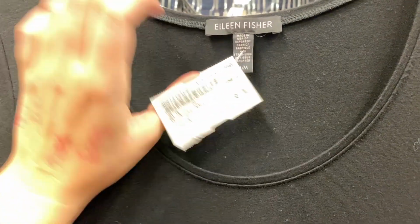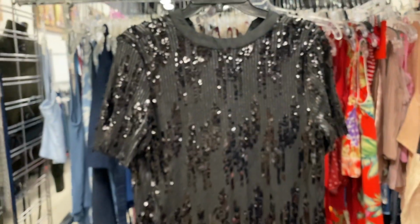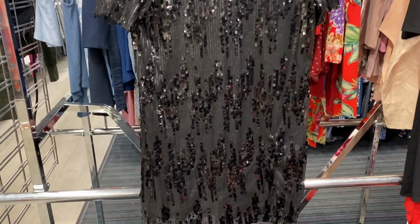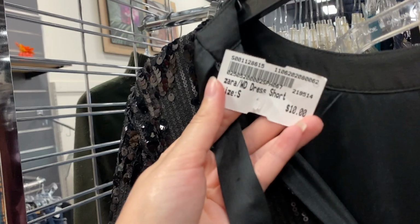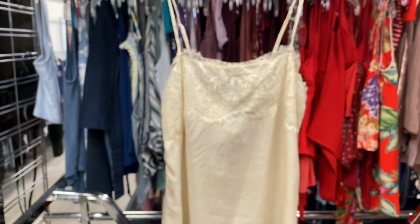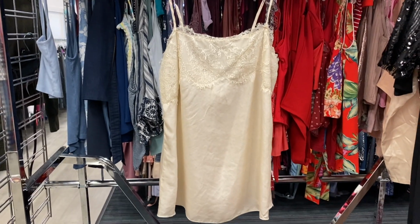Now, the next piece I'm going to show you after this Eileen Fisher is a Zara dress that I did have to pass on. While I was filming this, actually, I noticed a flaw, so I left that behind. Zara, hit and miss, but I felt like the Zara piece would do well because of the sequins, and at this time the holidays were coming up.